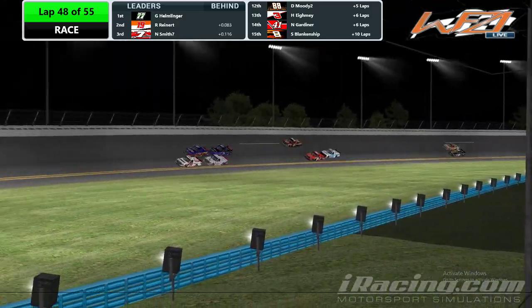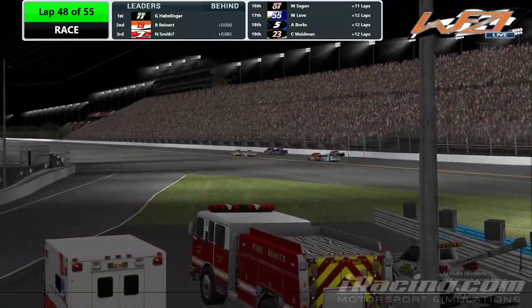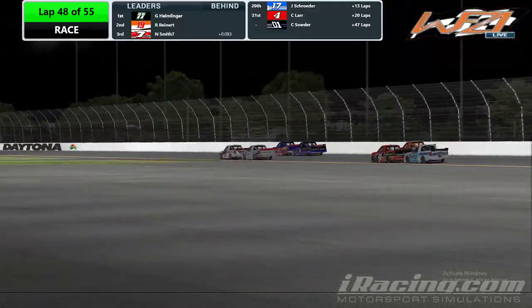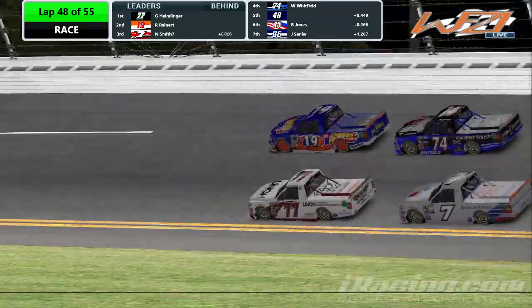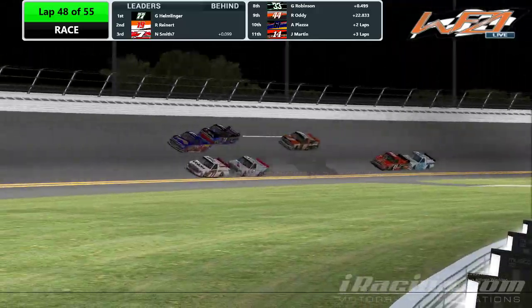We got some of these trucks. Greg Rourke still in this thing. I know he's got damage on it, but he's got Garrett Robinson on his rear bumper, and they're looking to do something here with less than 10 laps to go. Well, everyone's pretty much in these little 2-car trains right now. Nobody's working, again, look at the front of the field. Nobody's working in bigger than 2-car groups. I'm watching it 2 by 2.